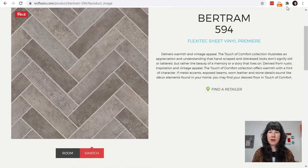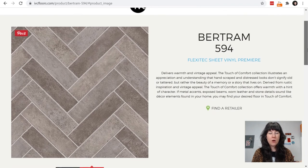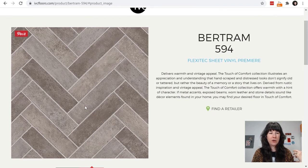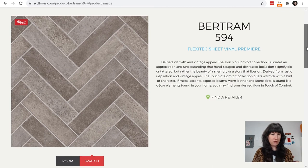And then here we go, back to IVC. That seems to be my favorite, the Bertram pattern. And what I like about this is that you've got chevrons, and then it looks kind of like concrete, or is it wood? Some of the areas look like wood texture, some of them look like concrete. So again, it's not alluding to the fact that it's trying to impersonate any one particular material, which I think is really valuable in vinyl sheet flooring, because again, you don't want it to look super fake. So it can't look super fake if it's not really alluding too much to what it is trying to actually impersonate.